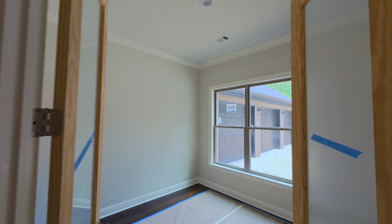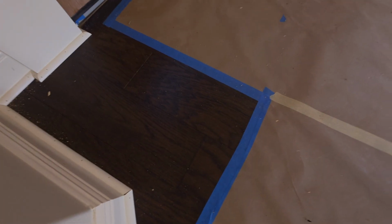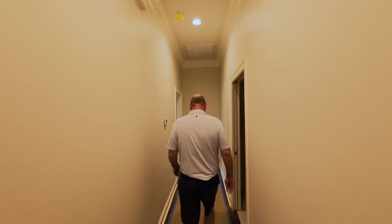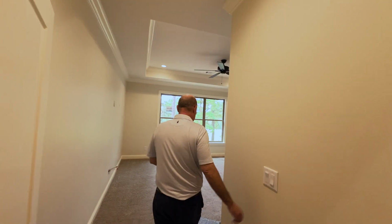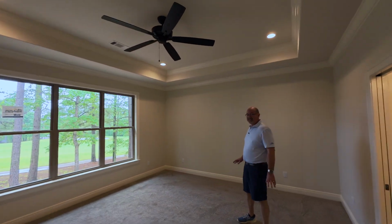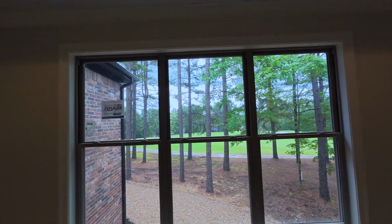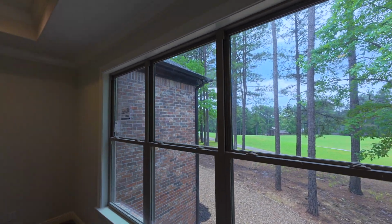I'll show you this floor. We've got it covered up, but this is a dark, walnut hardwood looking floor. The guest side is pretty typical, so I'll take you down to the master area. So we got master on one side and the other bedrooms on the other, I assume? Correct. And kind of the same idea. We want to be able to see outside here, so you'll be able to just look out and see the fairway from the bed. Yeah, wake up to that. That's awesome.